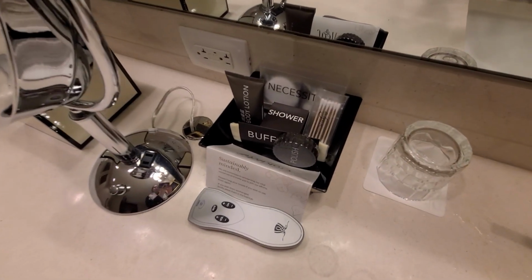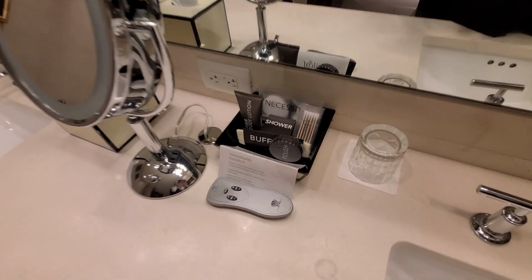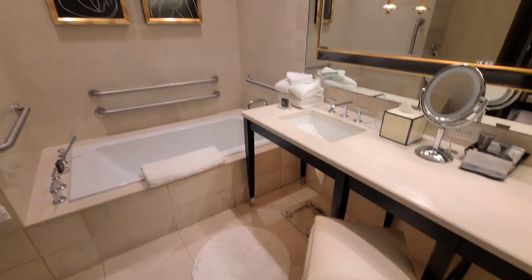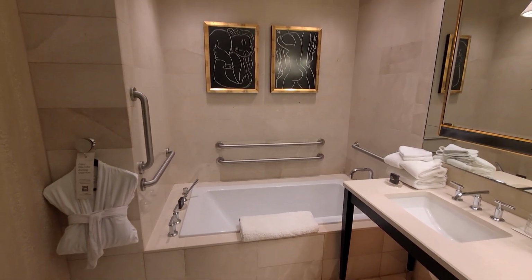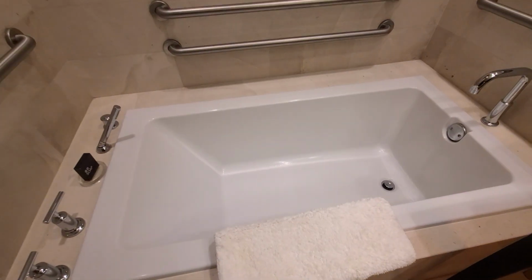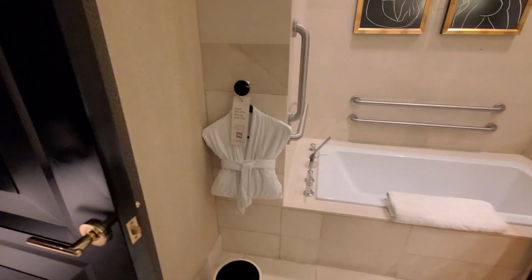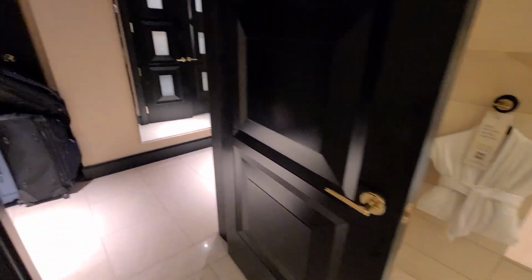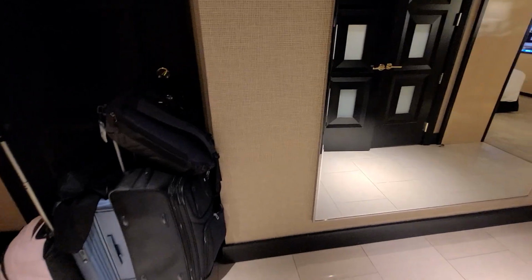And here are the amenities that come in your room, just so that you know what you need to pack or not pack. And there's always plenty of soap. And if you leave a message for the housekeeping staff, they will leave you extra of anything that you need. So the tub is really nice. It's not a jetted tub, it's just a regular tub, but it's nice for soaking after you've been out exploring all day. There is a robe. Strangely, there's only one, but that's okay because I don't typically like to use a robe anyway.